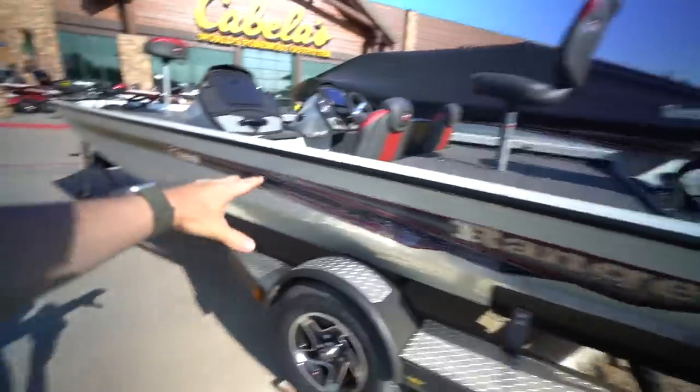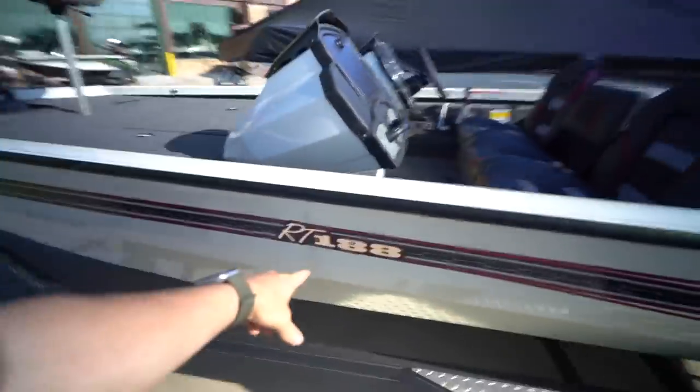All right, guys, check this thing out. This is almost exactly what we want. This is the RT188. We're looking at the RT188P, though. A couple differences. Caleb is helping us out over here at Cabela's. Alan being so helpful, man. We've already been chatting it up with him for about half an hour and really just giving these things the rundown.